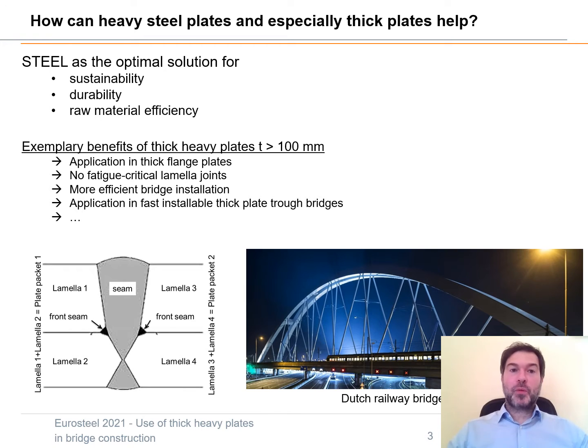It helps to avoid the fatigue critical lamella joints, which then fastens the installation of the bridge, especially due to the much faster on-site welds. But another application of the thick plates is the thick plate trough bridges, which we see nowadays in railway bridges. Here, the thick plate is the essential and the main component of this bridge.